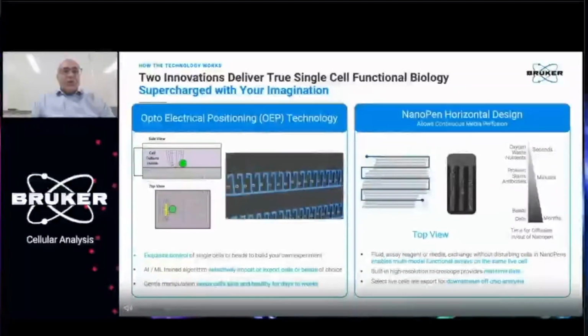As you can see in this video, we create small electric cages, and these cages allow you to accurately place single cells at individual NanoPens. Additionally, the chip has a design to allow rapid fluid exchange, meaning you can change media as well as assay reagent without disturbing cells in NanoPens. This allows you to run multiple assays one after another with the same cell. And the system has an inbuilt high-resolution microscope, which enables real-time data for each and every assay.